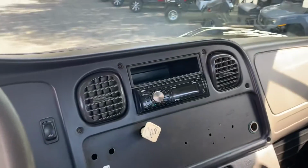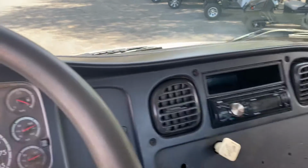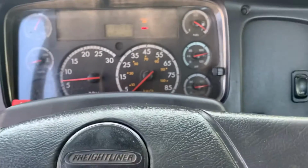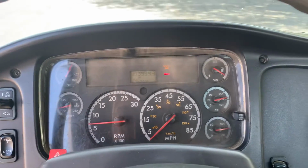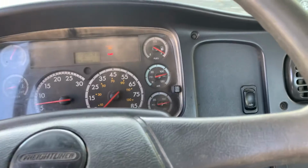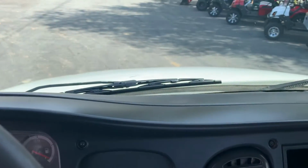Sounds pretty good. The gauges work, which it looks like they all do. You have a full tank of fuel. Alrighty, it's got air. It holds air really good. Oops. There we go.